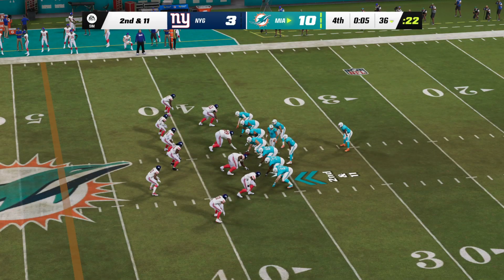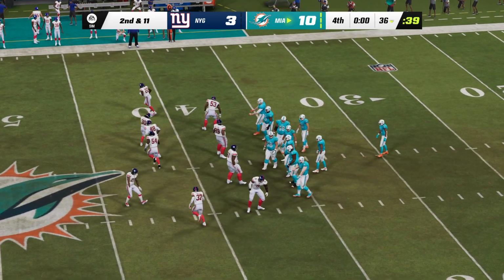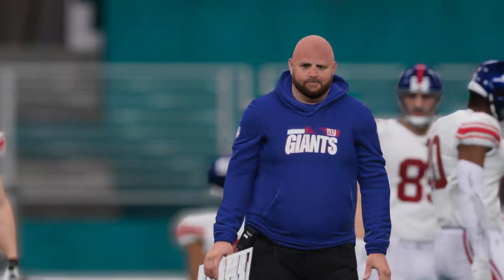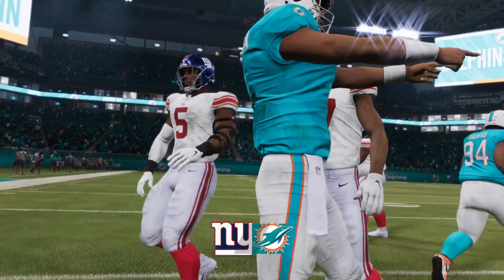Not a work of art, but maybe in your world, a little bit of a work of art. You like the defensive side. I thought it was pretty. I can't help myself. I thought it was pretty. And it ends in a kneel down as the clock rolls down to zeros. So a victory here for the Miami Dolphins.